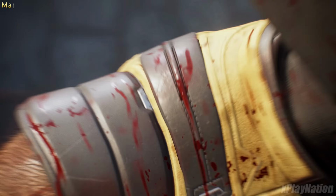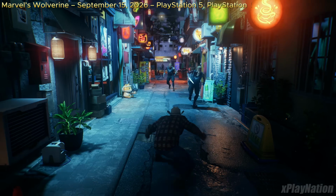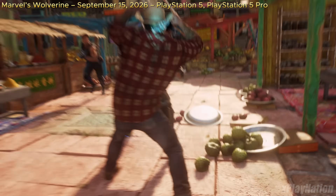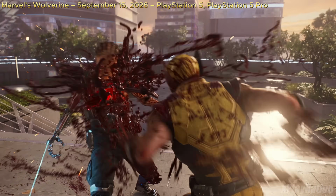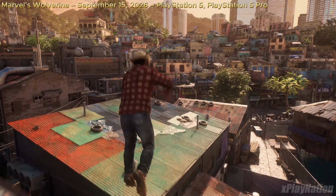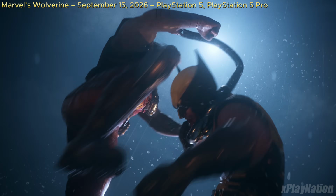When you think of realism in games, Wolverine isn't the first hero that comes to mind, but Insomniac is clearly aiming to change that. The footage we've seen shows Logan in a world that feels heavy, grounded, and lived in. It's not stylized comic panels, it's gritty bars, rain-slick streets, and character models that look like they belong in a film. The claws glint like real steel, and the animations carry weight, making every slash feel physical.